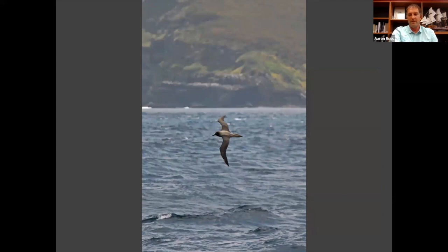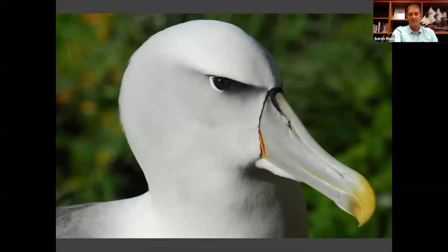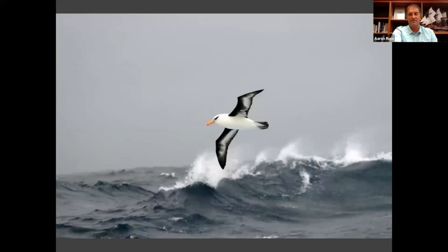But for many, the albatross and species like the light-mantled sooty albatross that call the cliffs of the island home are the abiding memories of these islands. And albatross is really a reoccurring theme, because there are a number of species. This is the slightly angry looking, many people believe, but very charismatic white-capped albatross that also breeds on the Auckland Islands.